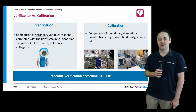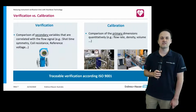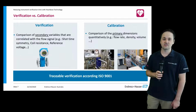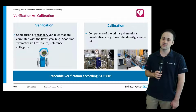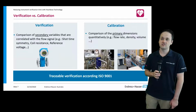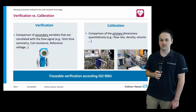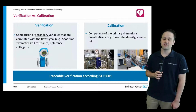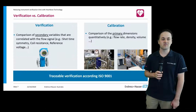So I spoke about calibration and verification, but what is the difference between the two? Verification is around the comparison of the secondary variables that are correlated. So for a flow meter, they might be coil resistance, reference voltage, etc. While calibration is a comparison of the primary dimensions, so the quantitative information. So for a flow meter, that means flow rate, density, or volume. And all the verification is traceable according to ISO 9001. And Gustavo will speak a bit about that later.